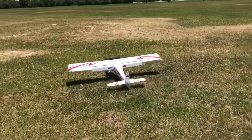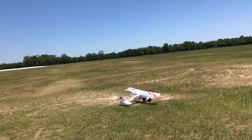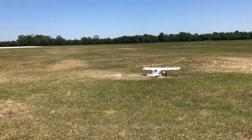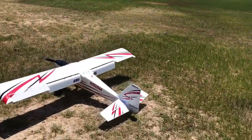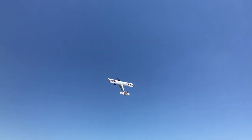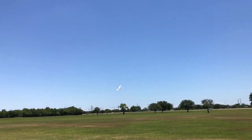Hey, you check that out. E-Flight. Pop a Willie. Only in A-Town. That's how we do it. Pop Willies. Swinging and banging, ladies and gentlemen. Good save. Good save.